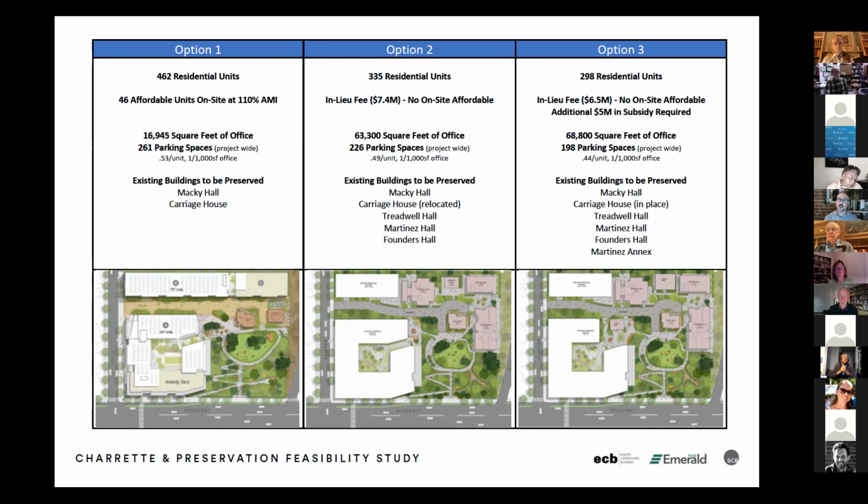Options 2 and 3 save 3 additional buildings. The third one keeps Carriage in place. So there's office. Both of those involve an in-lieu fee. And option 3, we would even need a subsidy. A year ago, we would need an additional $5 million from some source. That number would probably be a lot higher today.